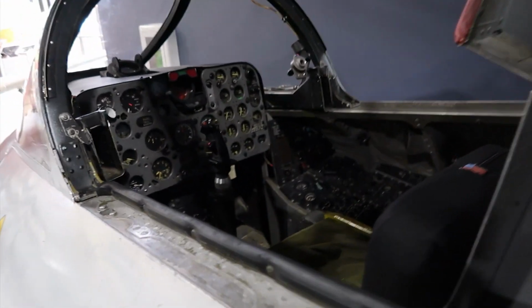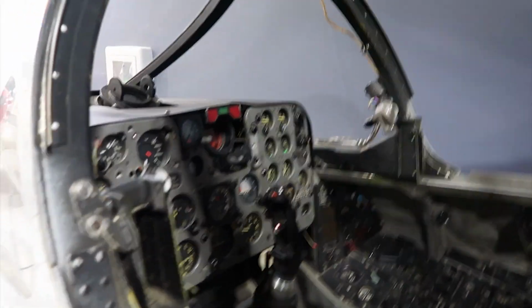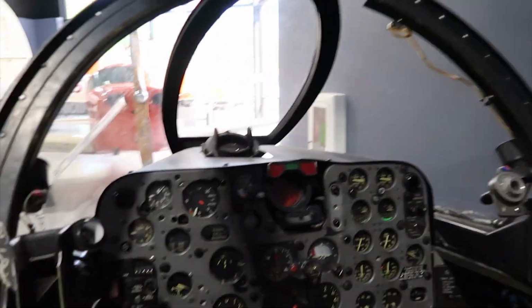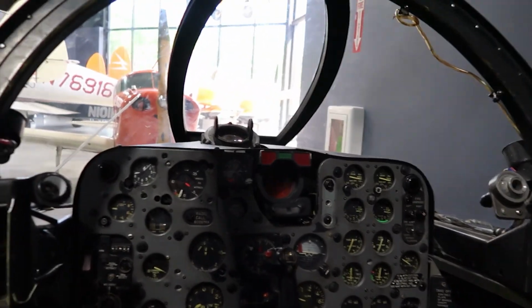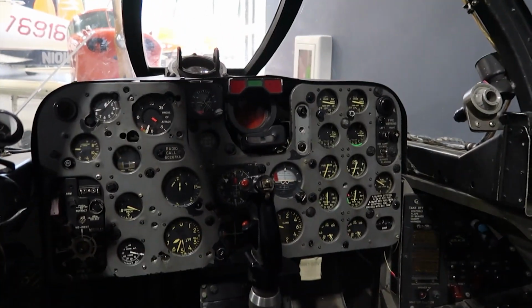That's just the back seat. Let's go look in the front seat. And remember, it is an ejection seat. So I'll put you right in the pilot seat. And if you were flying, that's exactly what you would see. It's a Look Dat exclusive.